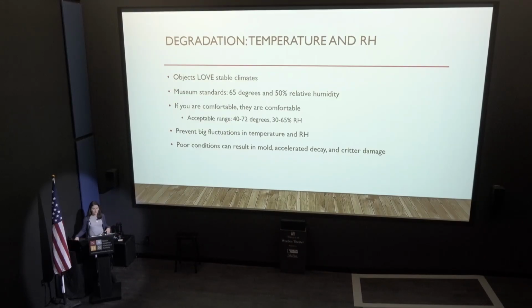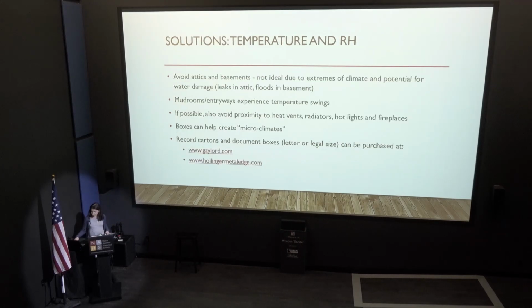Especially, probably getting to be this time of year, you might have a really hot day and a really cold night. If you're not heating or cooling and you're getting these big jumps in temperature, that can be really bad for stuff. Poor conditions can also result in mold, accelerated decay, and critter damage.